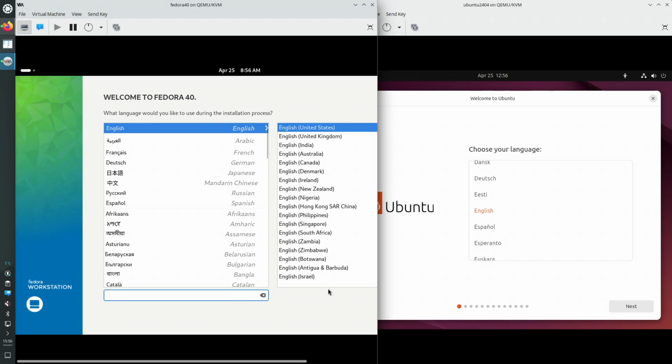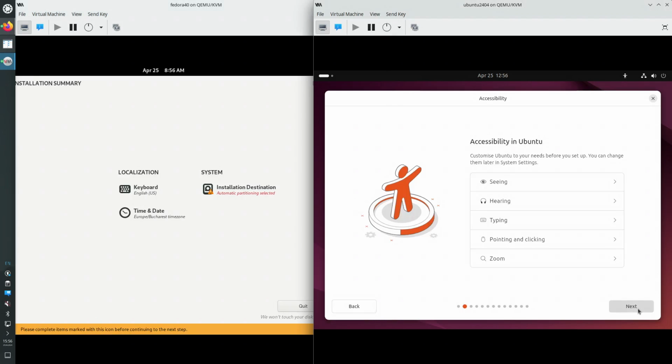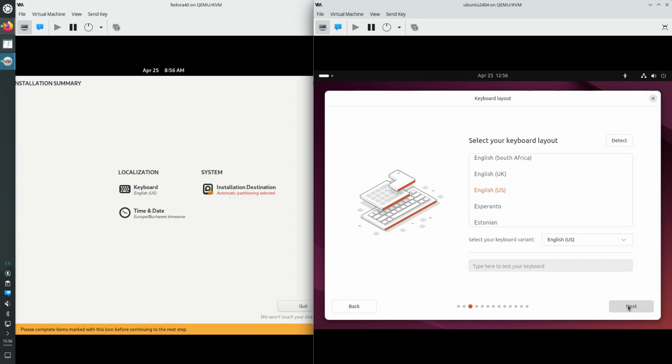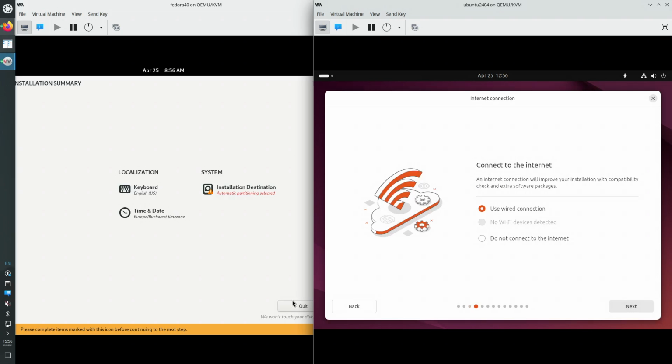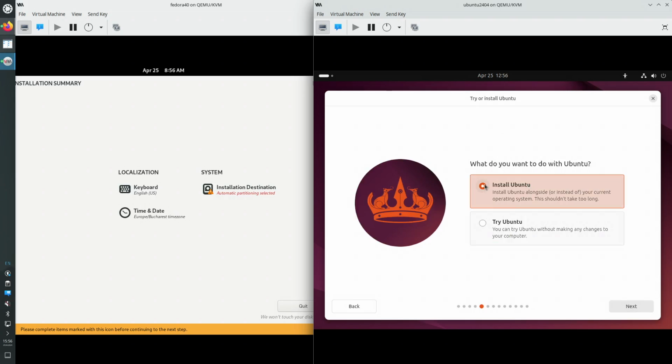Okay, so English US. Continue. English, seeing, hearing, typing. What is this? Accessibility. Next. English US. Internet connection, wired. An update is available for the installer. No, thank you. And now we're going to install Ubuntu.